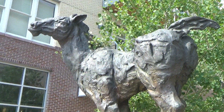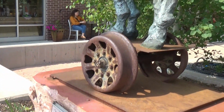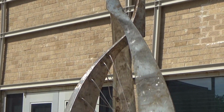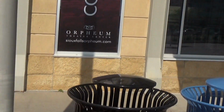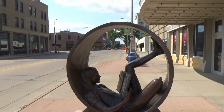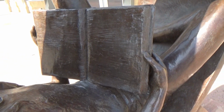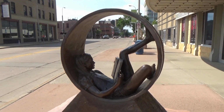And this poor little horse is having to balance himself on what looks like an early version of a hoverboard. They call it the rolling horse. And these sculptures are on about an 8-block long section of downtown Sioux Falls. This girl looks like she has found herself a comfortable place to read her book. That looks like it's going to be kind of hard to read though. Kind of an odd place, but she looks really comfy there.